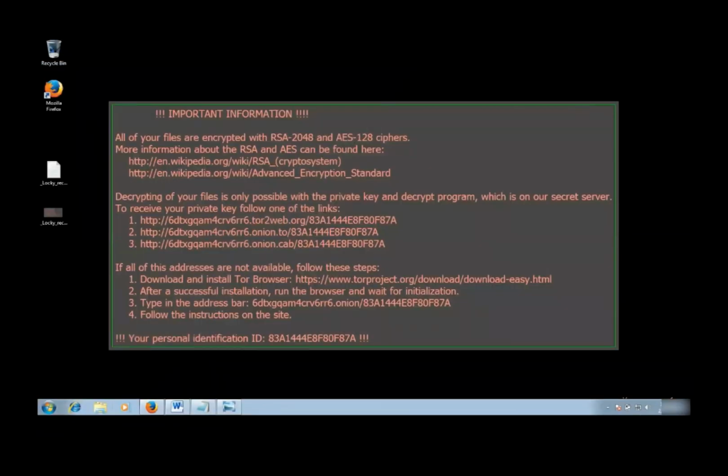In this situation, the user would have seen that something bad happened, right? Because this is the default message that comes up when somebody clicks on a ransom message and is actually told, hey, guess what? Your files are being encrypted.